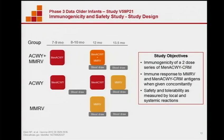Now just briefly onto the P21 study. So this is a late toddler vaccination or late infant vaccination. First dose administered between 7 and 9 months of age, with a second dose administered at 12 months of age. The second dose was administered either alone or with the MMRV administered concomitantly at 12 months. The study was begun in 2007 and was conducted when MMRV was more routinely given at the 12-month dose.